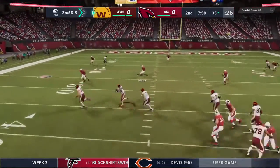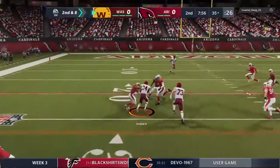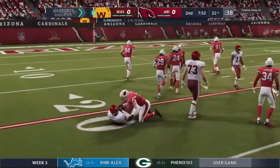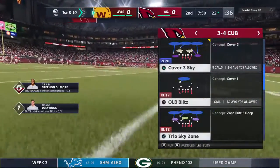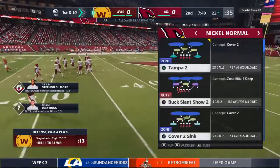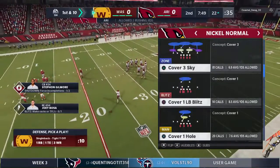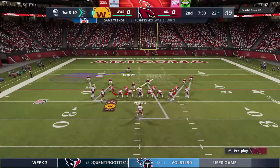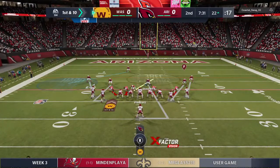From the 35 on 2nd down. Prescott. They'll set up the screen to Howard. And he's got this down almost to the 20 before he's dropped. 12 yards there and a 1st down. They ran that one well, and not only did they pick up a nice chunk of yardage on the screen, they sent a message to the defense. Rush the passer all you want, but you better be careful. We can hit you going back the other direction.